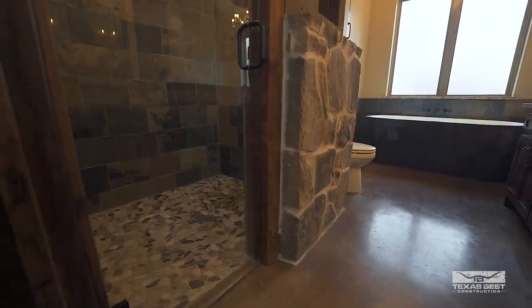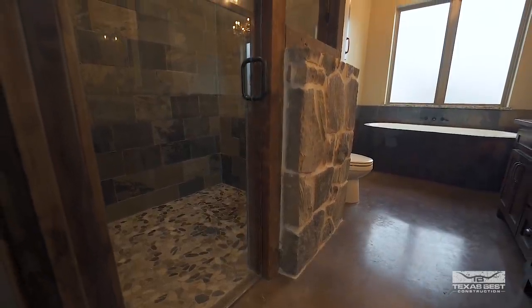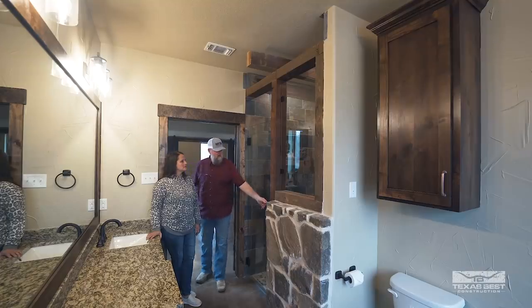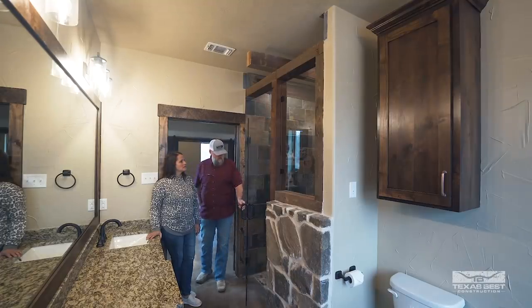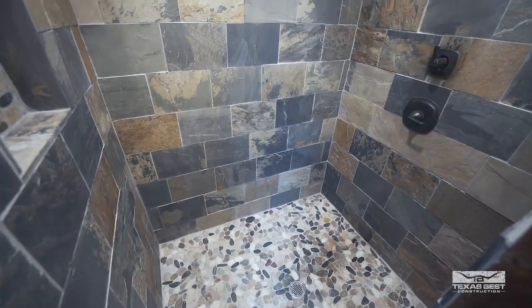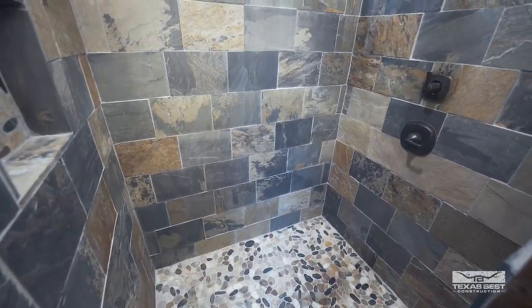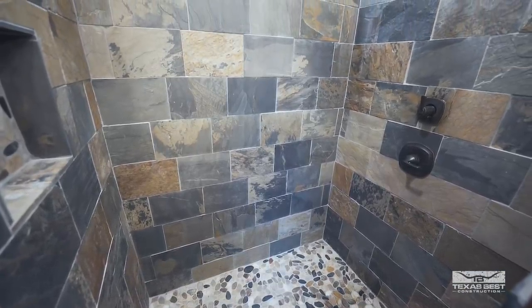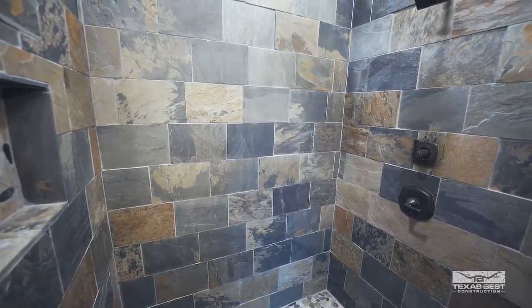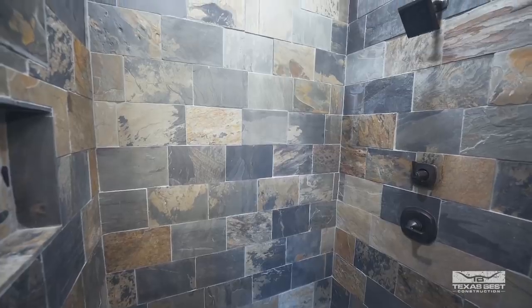We have this pony wall here with beautiful frameless glass that we're using in the shower area, which allows you to open in or out. In this shower area, we're using a slate tile, which was completely sealed. I know that's a big thing when you're using slate, you need to keep in mind. You have to seal all that.